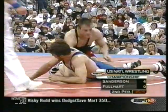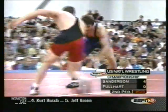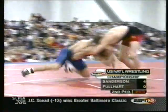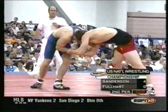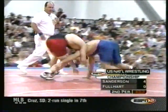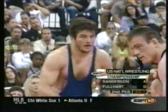One minute 54 left in the second period. What do you think's going through Lee Fullhard's mind as he looks up at the clock from the down position before they come to standing position? I think he's frustrated. This has got to be a daunting task for him, because he knows that Sanderson is just getting started. He's just a kid. He's going to be doing some great things, and Fullhard's going to have to contend with that. It'll be interesting to see. Some guys will be able to rise to the level and perhaps compete with Sanderson, and maybe for the spot. But I tell you what, it's not happening anytime soon.